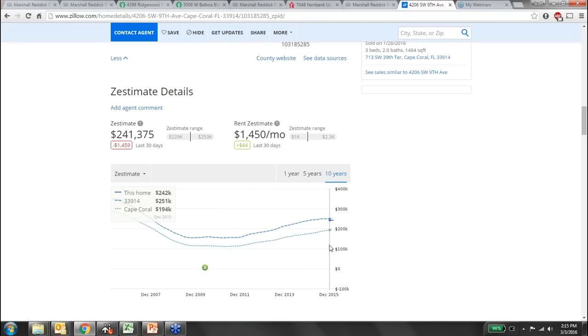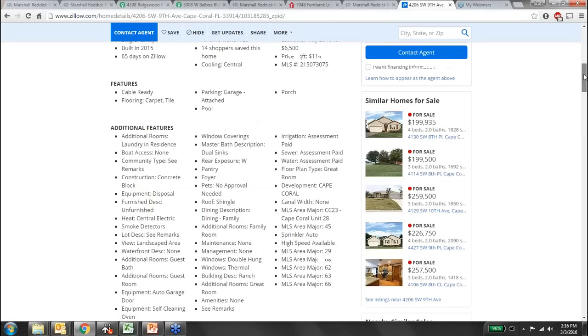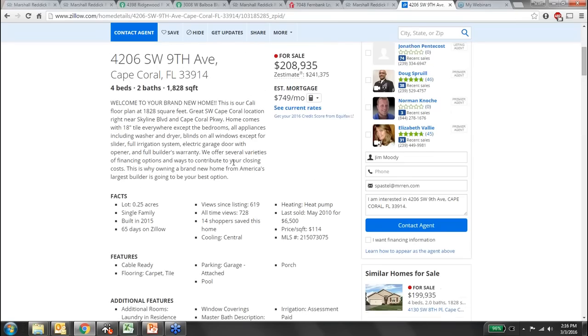Very similar data that you'll find on our website. We get our data from NAR, and I think their data is just proprietary information. But we do know that if we're buying this property right now, that the average price in that zip code is $250,000. The average price in Cape Coral altogether, $194,000. So we're buying this brand new home at $208,000. I think that's a very good sign. Tells us the type of heating.